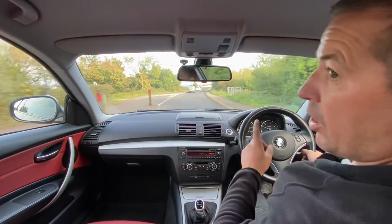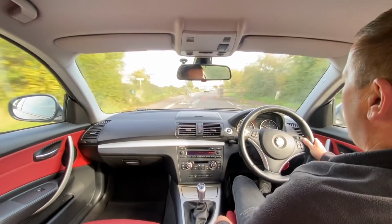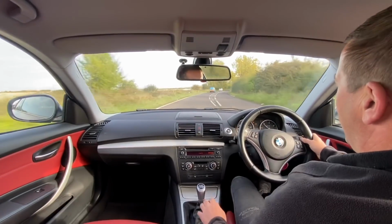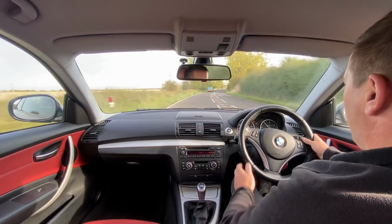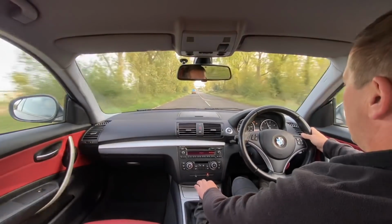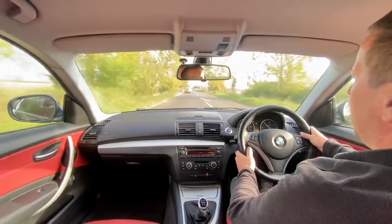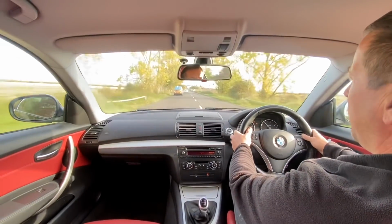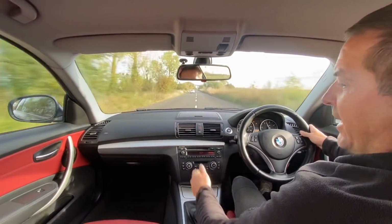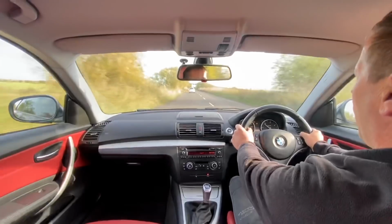We have still got a couple of warning lights up here. So the handbrake light, when it's on, is red. That was me pulling it up. It's staying on amber. And the stop-start light's on as well. DPF light has come on. I mean, this is the wrong ECU. And he did tell me to expect that, but he said go out and drive it and see if it does blaze up like it did before.